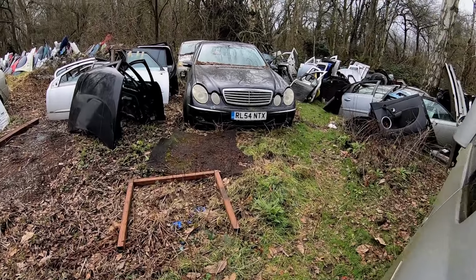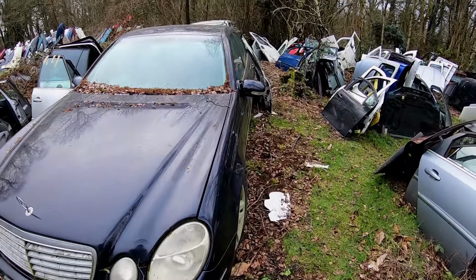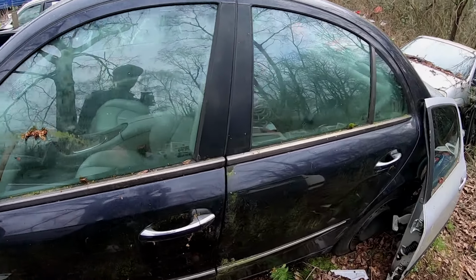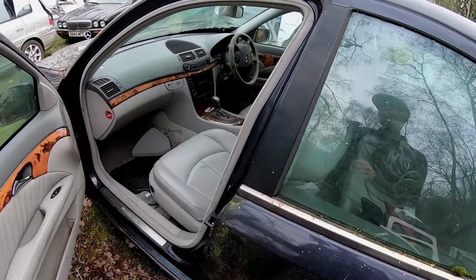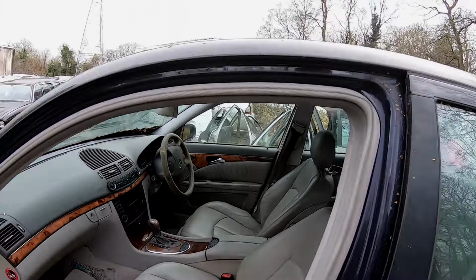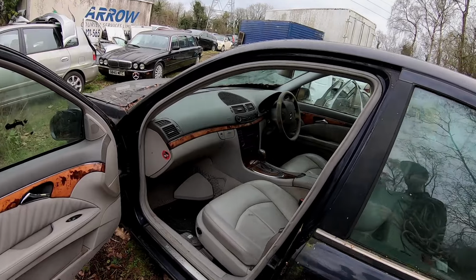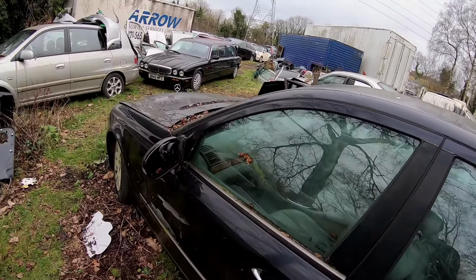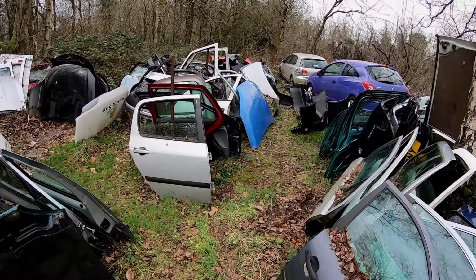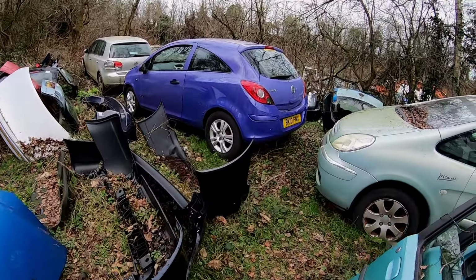Mercedes sitting over there, well, a few Mercedes in the actual scrapyard, very few of them were here. But I'll tell you what, you come in here and you look at the interior. Look at the size of the seats. That is something else. You can imagine why that's been taken to the scrapyard, because the electrical issues on these cars are something else. And there's just more doors. How many doors do you want, really? It was just an avalanche at the back end. Half the doors are covered by earth.